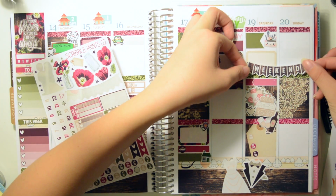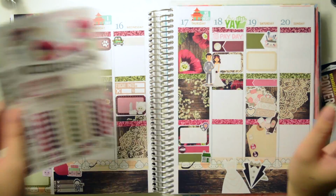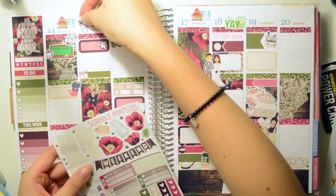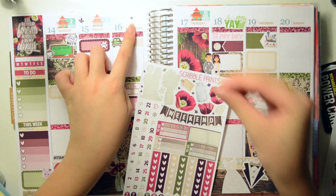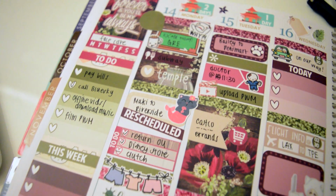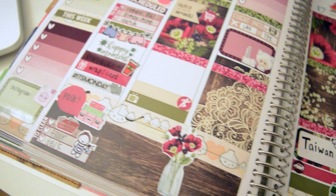So here I'm deciding where I wanted to put the weekend banner, but I decided not to use it just because I didn't have enough space for it. And I'm just going to go in with a little bit of deco to decorate at the bottom and the top. So my camera actually died while I was filming this, so this is just a close-up shot of what my planner looks like, a little bit filled out.